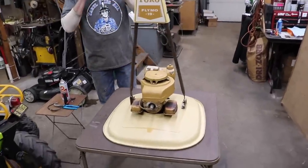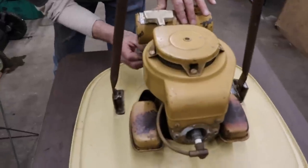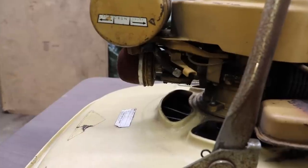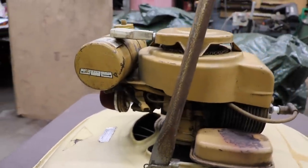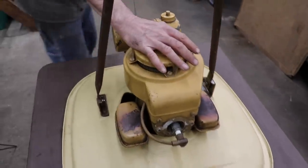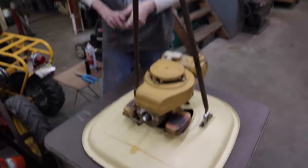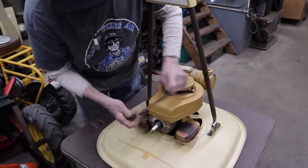So, I got the switch over here, which is the stop, run, and choke. So we got it all the way on choke. Now I'm gonna check and see if it's got some compression, and if it does, then we're gonna see if it has any spark. So it feels like it's got compression. Now let's see if we got any spark. Oh, plug boot is hard as a rock.